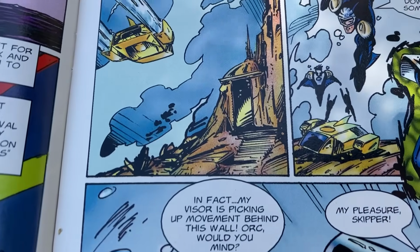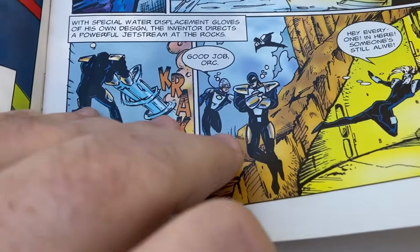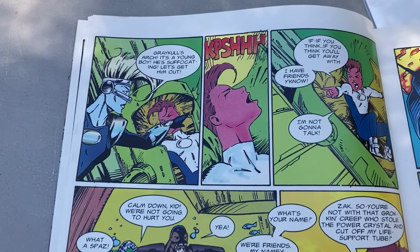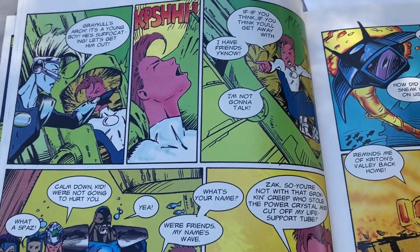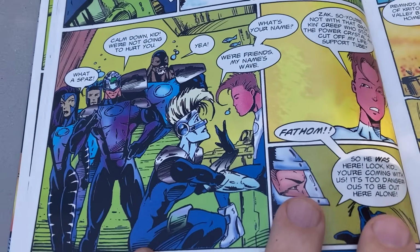Then they go down to find Phantom, which evidently they tracked him to this place, which they find out is the remains of Atlantis. There's a kid in here, and it says Gray Skull, which I think is so interesting. Gray Skull's Ark, a young boy, he's suffocating. Let's get him out. Wave rescues the boy, and he freaks out when he wakes up, of course, because everything's got to be extreme in the 90s. And she tries to calm him down. Here's a good picture of all of them.